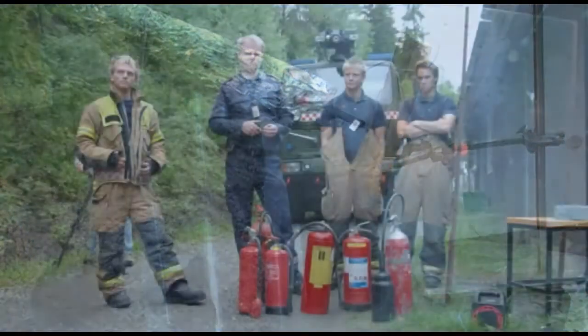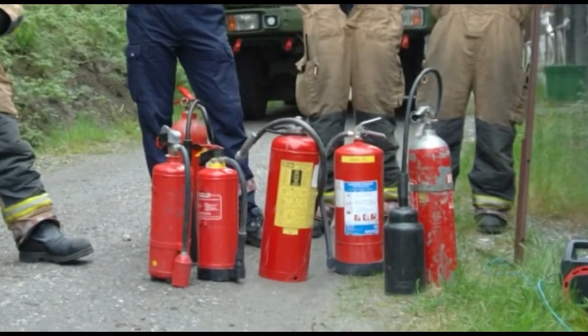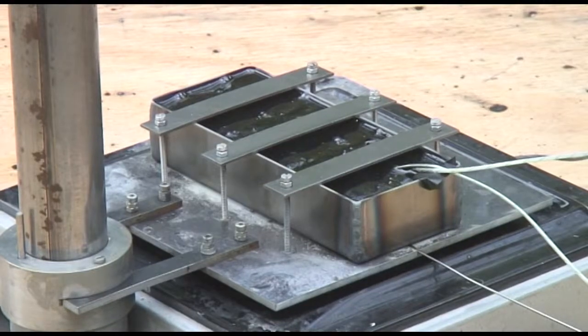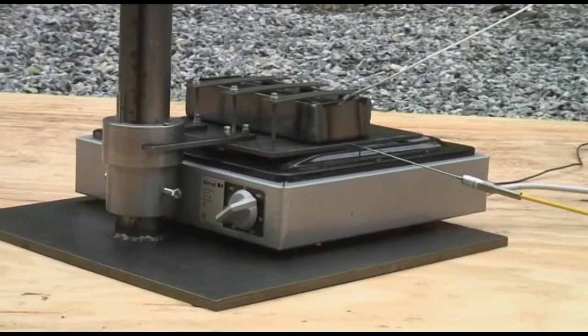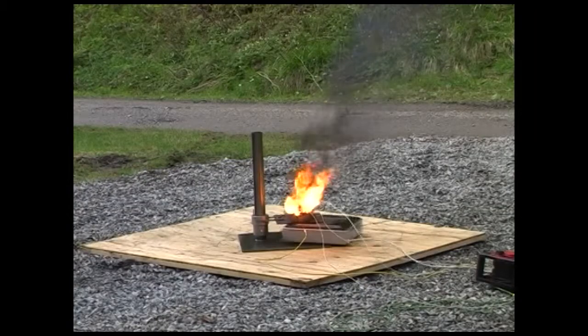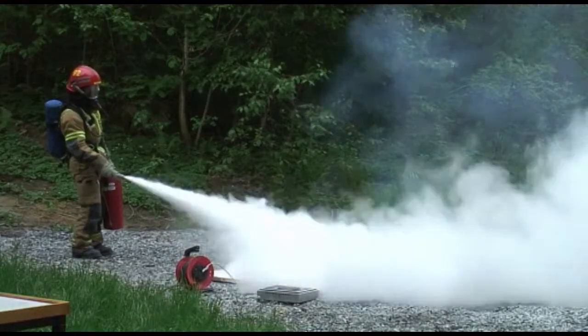In addition to the Class D metal fire extinguisher, the FFI have tested the effect of several common agents on lithium battery fires. The battery used for demonstration purposes was carefully selected in order to prevent injury to personnel. The batteries are heated up on a hot plate. After a fire has started, the hot plate is removed so that it doesn't influence the test any further.